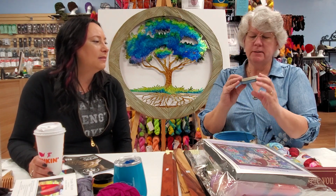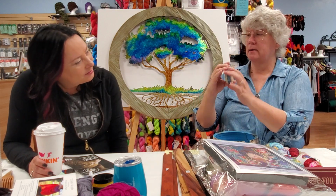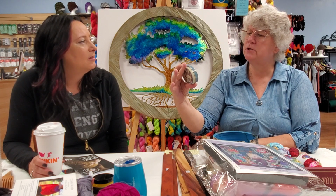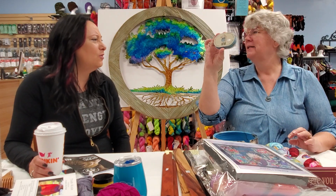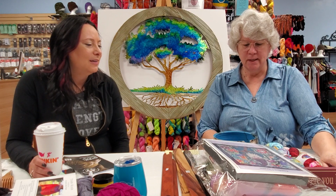This little tin has just about every fiber animal possible in the knitting world. That's so cute. And on the back, there's a goat in a sweater, and it says, a wee tin to store little bits in. The tin was only $4. I couldn't pass it up. So that was fun.